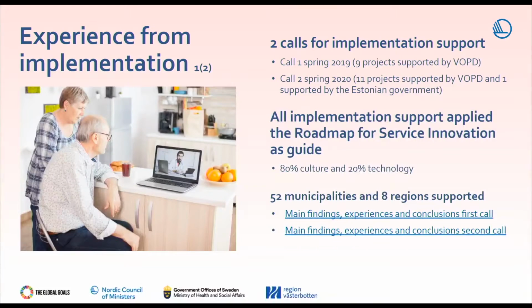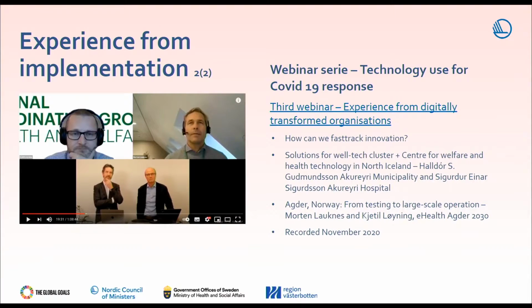All implementation has been done by using the roadmap for service implementation. And we have gathered for you in the Knowledge Hub the main findings, experience and conclusions from call 1 and call 2. And we have also a third webinar here. You can see Morten also on this picture.